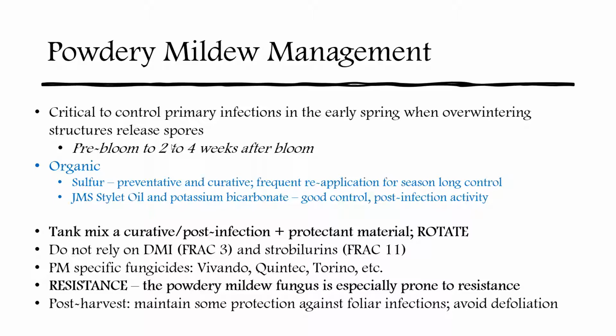I've got some organic management in blue in this presentation, on future slides, including this one. So we've got sulfur, which is great preventative and curative. However, with issues like rain, you'd have to apply pretty frequently to make sure you're getting that constant contact with the fungus. Stylet oil and potassium bicarbonate also provide good control and good post-infection activity. Now, because powdery mildew is highly prone to resistance, it's really valuable to try and mix one of your curatives with your protectant products and continually rotate.